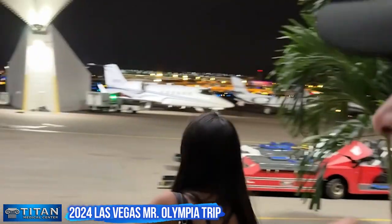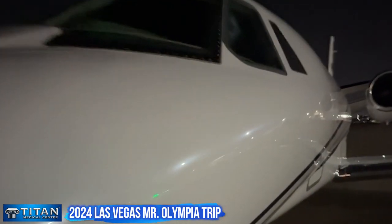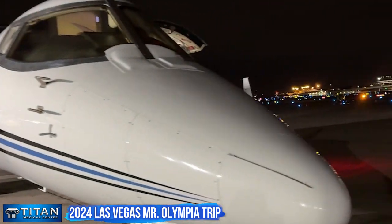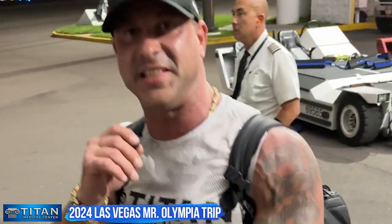Well, let's see what we got out here. It's a beautiful night in Tampa before Hurricane Milton. And man, these planes are lined up, ready to rock and roll and get people the hell out of here. You know, I'd like to say we were going to go on a vacation. Well, we're going to go on a little family trip and a Titan business trip all in one. So it's going to be fun. We're going to do some exciting things, some cool stuff, and see some cool things. And I just can't wait.